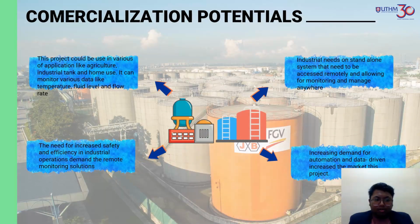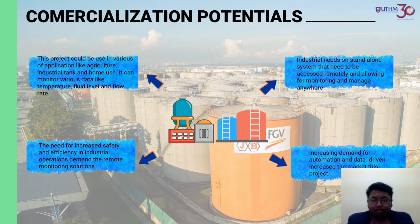We go through the commercial potential. So for the first, this project could be used in various applications like agriculture, industrial tanks and home use. It also can monitor various sets of data like flow rate and temperature. Second is the need for increased safety and efficiency in industrial operation demands remote monitoring solutions. And for the third, industry needs a standalone system that can be accessed remotely, allowing for monitoring and management anywhere. And for the last, increasing demand for automation and data-driven solutions increases the market of this project.